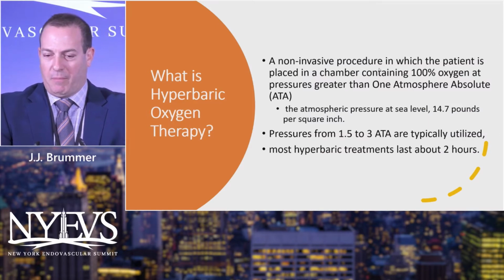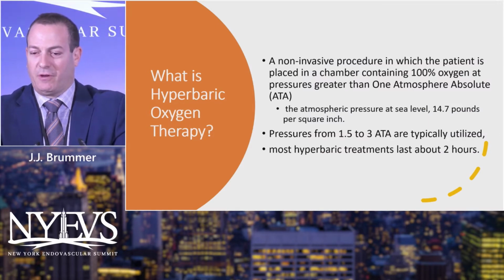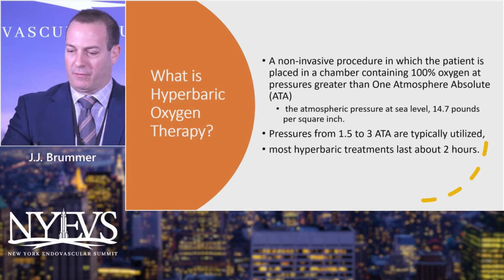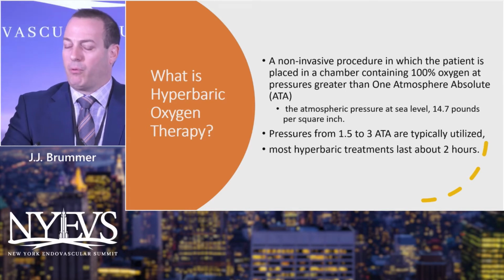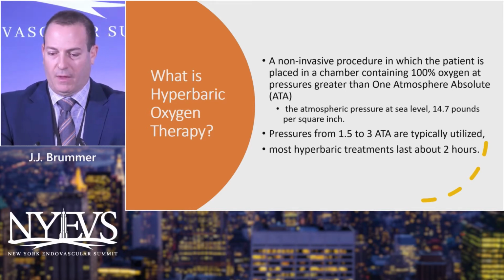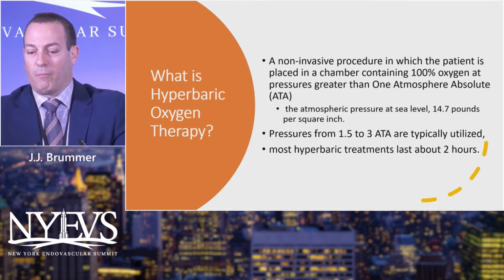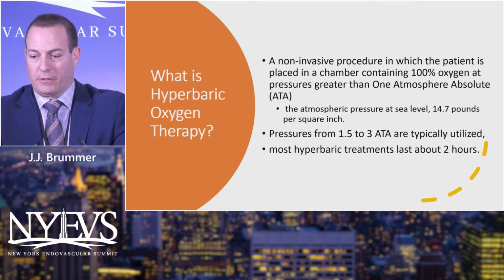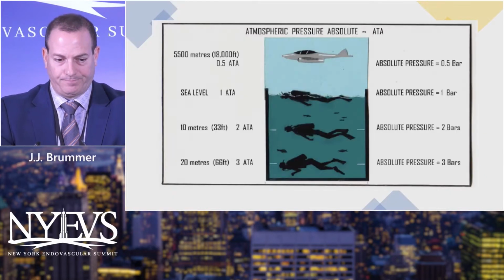All right, so what's hyperbaric oxygen therapy? It's a non-invasive procedure in which the patient is placed in a chamber containing 100% oxygen at pressures greater than 1 atmosphere absolute. The atmospheric pressure at sea level is about 14.7 pounds per square inch. When we're treating patients with hyperbaric oxygen therapy, pressures of 1.5 to 3 atmosphere absolutes are typically utilized. Most hyperbaric treatments last about 2 hours.